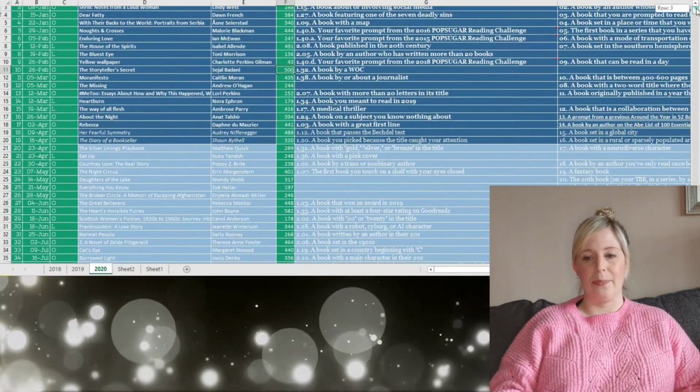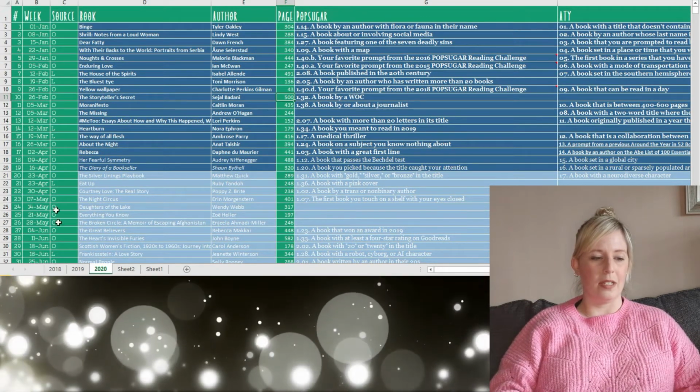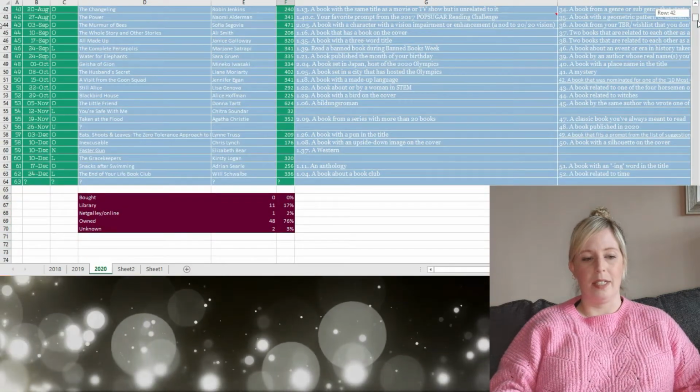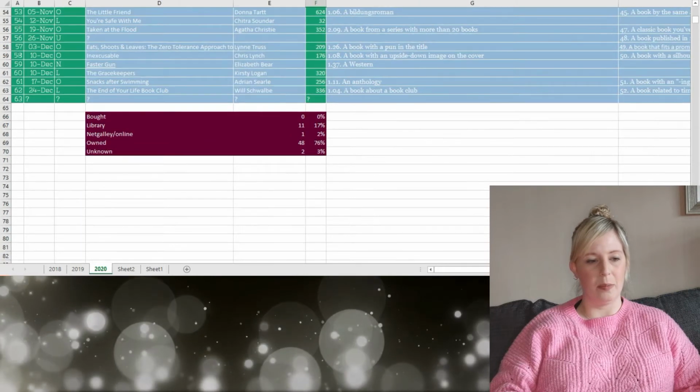And then, oh yeah, this source column, you can see there's different letter codes in it, and that links down to this table at the bottom. I'll zoom in a little bit more.